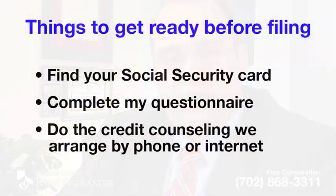At the same time, when you meet with us, we're going to order credit counseling for you. You have to do a 90-minute presentation by phone or internet in order to even file a bankruptcy petition now. The government has said that everyone who files has to do this counseling first. We order that counseling through our system, and once you return the questionnaire to us with your tax returns and pay stubs, you can do the counseling. We automatically get a receipt through the computer system that you've done it, with a little certificate. We file that certificate with your petition.